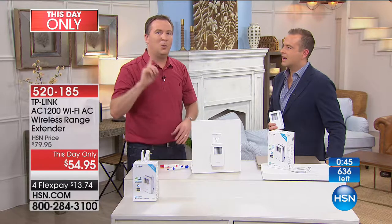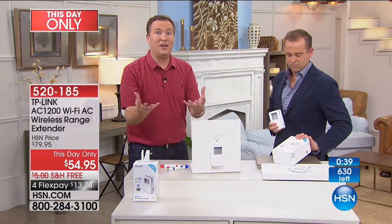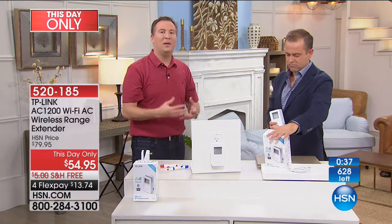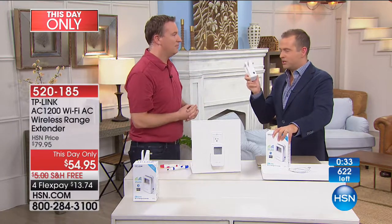As soon as you plug it in, you will absolutely notice a difference, because if you have a dead zone, where we have no internet whatsoever, this is going to give you the internet. You can now walk into that room and carry your tablet with you because you extended the range. I have a question.